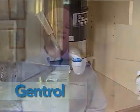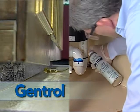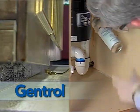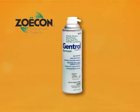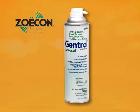Gentrol IGR controls cockroaches and stored product pests. There's no need to switch to another formulation or product. Gentrol aerosol is great for use in living areas and the kitchen. It provides long-term control with low toxicity and odor.